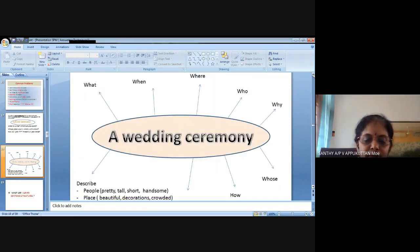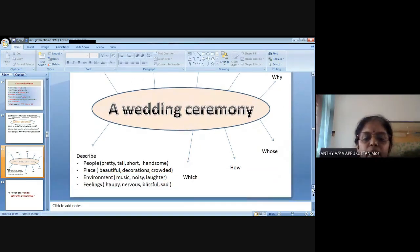Maybe this is a wedding ceremony that you attended. What, when, where. So do this mind mapping, so that you ask yourself about the people: how were the people there? All were dressed up. Everyone was looking really dressed to their best, and the bride looked so beautiful, the groom was so tall, and the bride was a bit short, and the groom was so handsome or whatever.